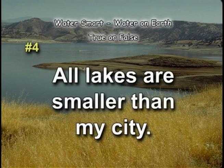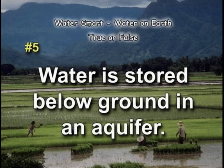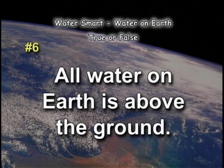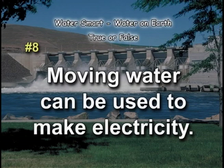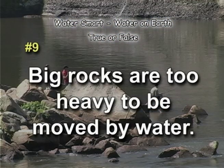Number 4. All lakes are smaller than my city. Number 5. Water is stored below ground in an aquifer. Number 6. All water on Earth is above the ground. Number 7. There is more land on Earth than water. Number 8. Moving water can be used to make electricity. Number 9. Big rocks are too heavy to be moved by water. And number 10. We could live on Earth without water.